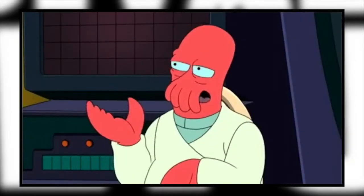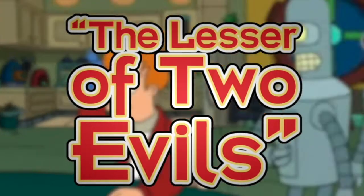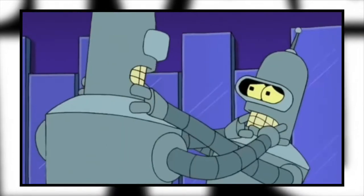Tova 9 is a planet that hosted the 3001 Miss Universe pageant. It was first seen in the episode The Lesser of Two Evils, in which Bender encounters another Bending Unit and helps assist in a delivery to the pageant.